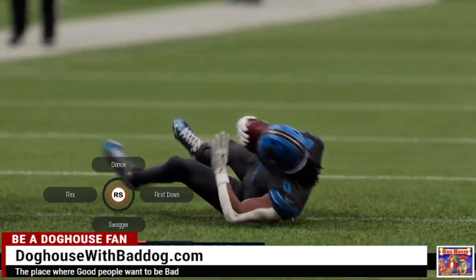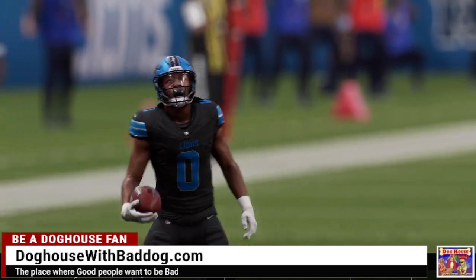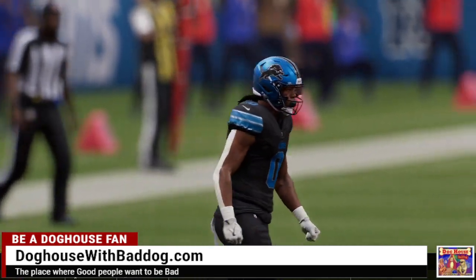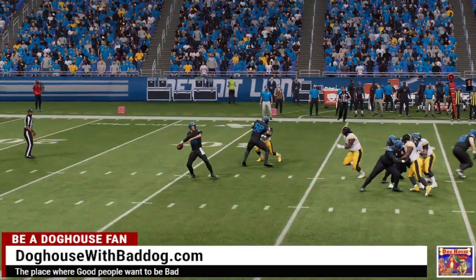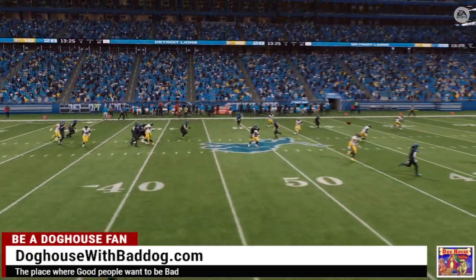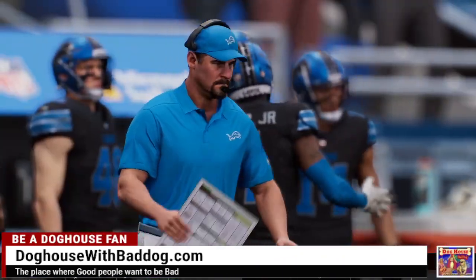He's got it complete to Gibbs. And he's going to get this down to the 35-yard line. 23 yards on the play. I'll tell you what, a lot of those mid-range throws have been available because sometimes teams get too concerned about the deep ball and they leave too much space in front of them, and these guys have been taking advantage so far.